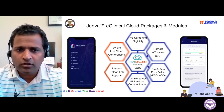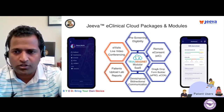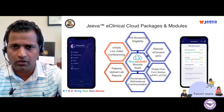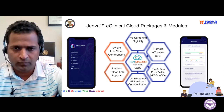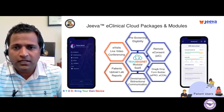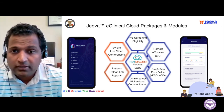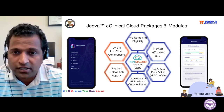So before we conclude and allow opportunity for any questions, I would like to walk you through quickly on how you can find and enroll in a clinical study. It's very important to note that for most rare diseases, the number of clinical trials that are going on is really encouraging right now.